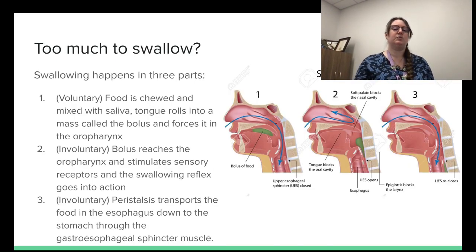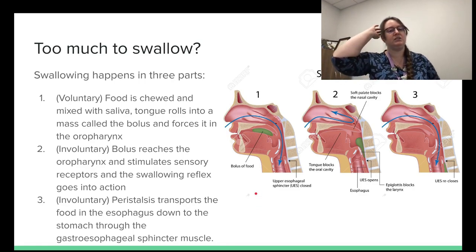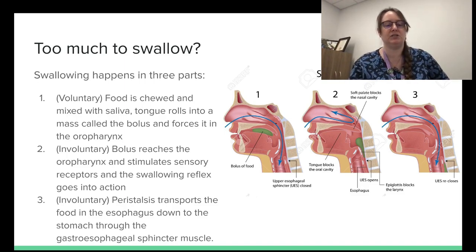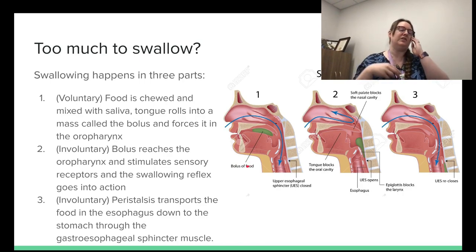So anyway, swallowing happens in three parts. First, voluntary: the food is chewed and mixed with saliva, and the tongue rolls it into a mass called the bolus. Instead of saying the chewed up food in your mouth, we have a scientific name for that. That is the bolus. Then we force it into the oropharynx, and this is where the involuntary part takes over. The bolus reaches the oropharynx and stimulates the sensory receptors, and then the swallowing reflex goes into action.